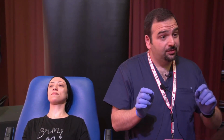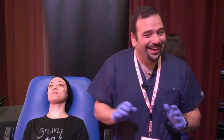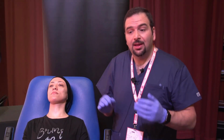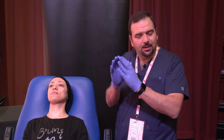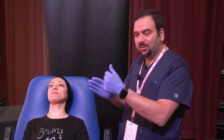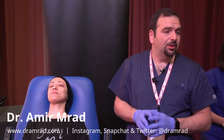This is for the doctors, not the patients. So I ask patients not to massage. They don't know what they're doing. So no massaging whatsoever. It's the doctor who does the massage. Initially, if you see that the product has accumulated a little bit more in one area, you massage it. Otherwise, I wouldn't touch it if it's good.